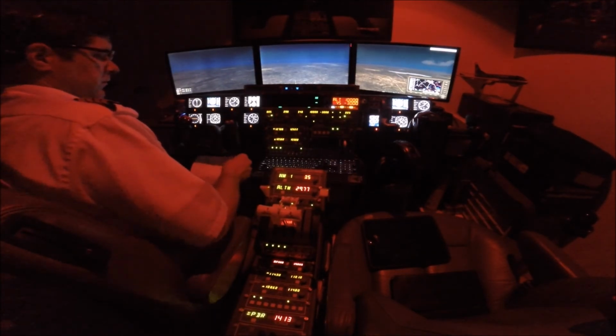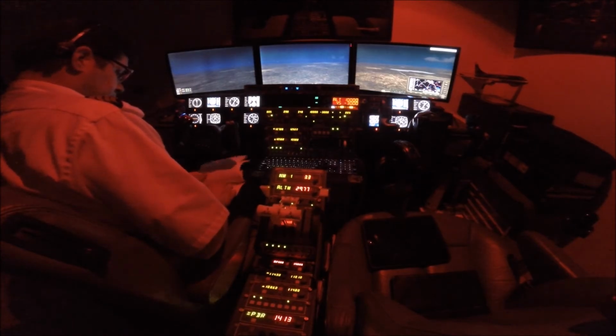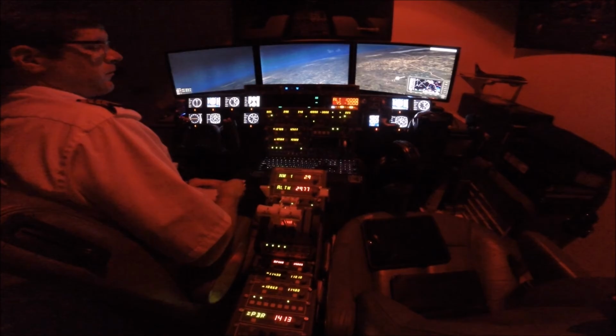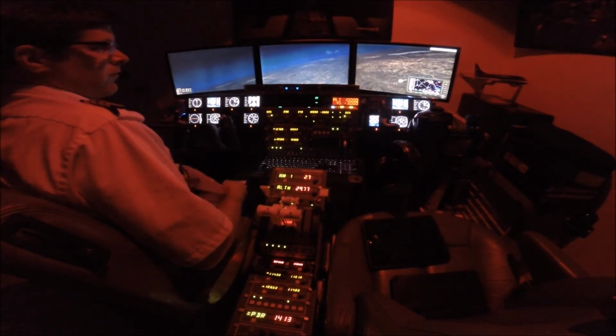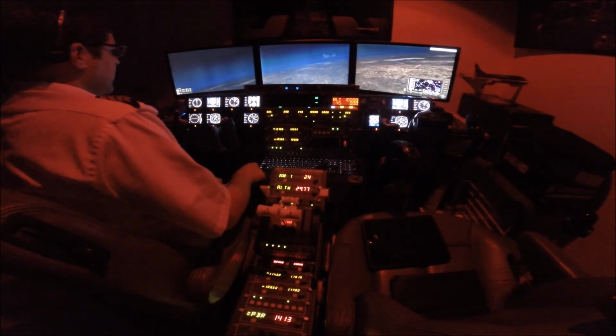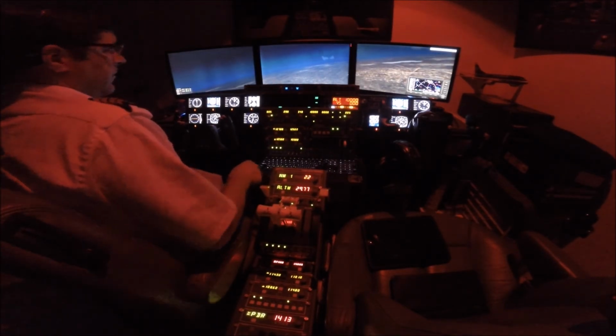Direct Wagner, Canadian Express 7. Fly heading 480, altimeter Madison 29.77, winds 100 at 7, expect the visual approach runway 18. I will expect the visual 18.